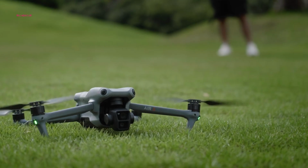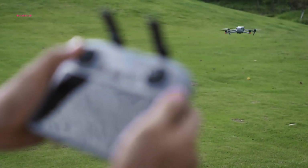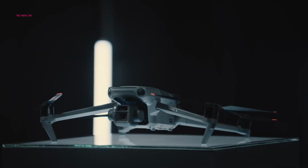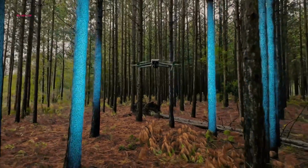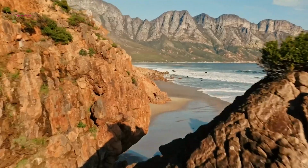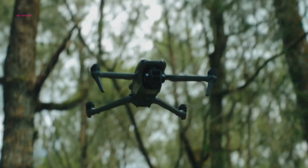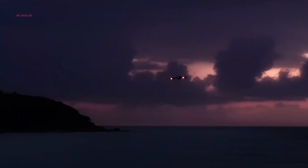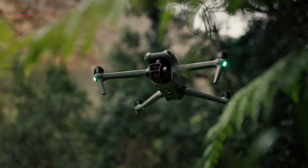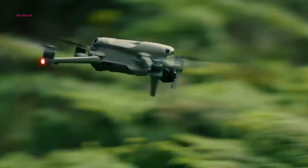But the real star of the show is the sensor array. The apparent inclusion of an upgraded LiDAR system, previously associated with the Mavic 4, signals a strategic shift. LiDAR technology, known for its precision in depth mapping and obstacle detection, could revolutionize the Air 4's flight capabilities. Imagine navigating complex environments with unprecedented accuracy, even in low-light conditions. This isn't just about avoiding collisions. It's about unlocking new creative possibilities, enabling pilots to capture dynamic shots with confidence.